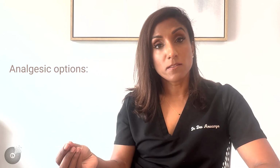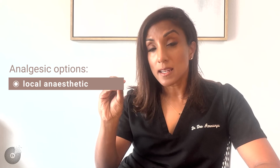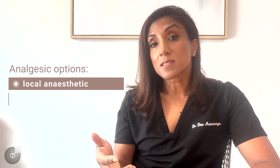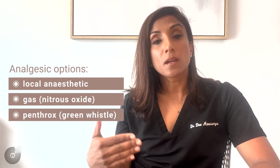Now, the type of anaesthetic or analgesia that you use in your room does depend on what is available at the clinic and can vary from local anaesthetic infiltration, so just a little bit of anaesthetic inserted with a needle next to the cervix. That can take a couple of minutes to take effect. Or there are other options such as gas, the nitrous gas, or even the green whistle, Penthrox, you may have heard of this.